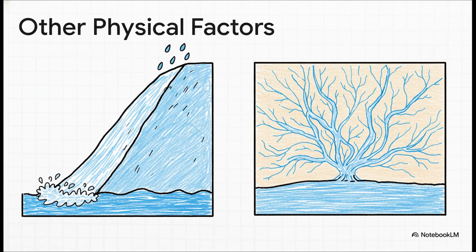And there are a couple of other natural factors to think about. First is relief, which is just how steep the land is. A steep valley is basically a superhighway for rainwater. The other thing is drainage density. If an area has a whole bunch of little streams and creeks, it acts like a super efficient collection system, channeling all that water into the main river incredibly fast.